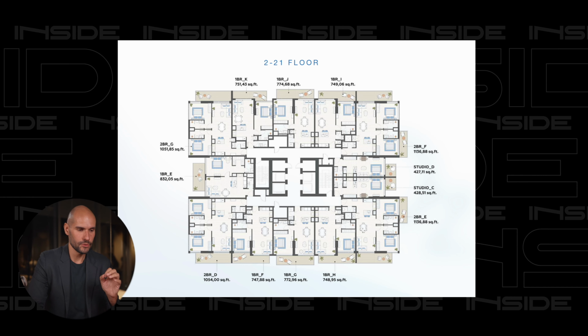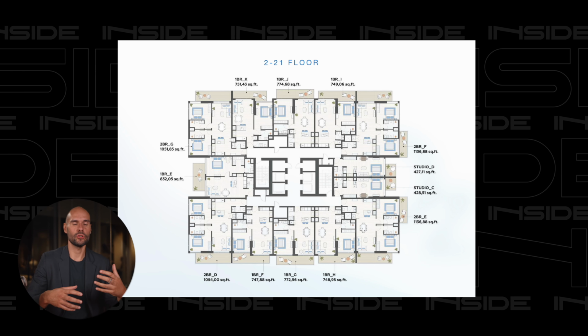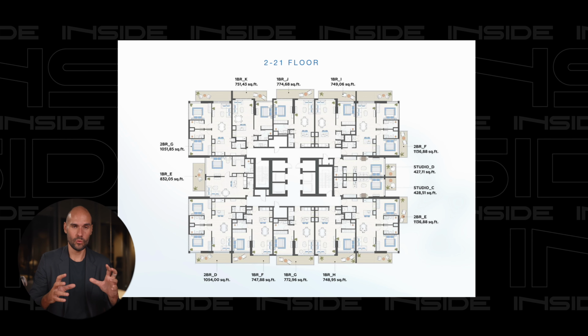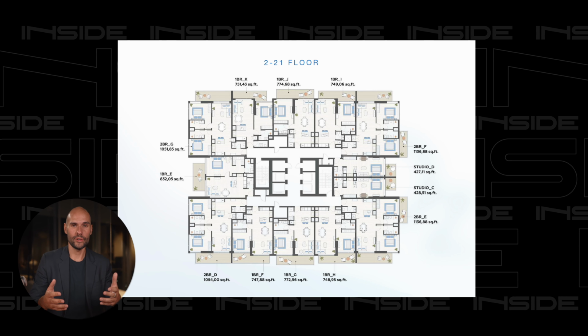Also worth noting that 2 bedrooms have been in the past less common in JVC, and now, as I mentioned earlier, more and more families are moving here. They're becoming more interesting and actually harder to find, so I would recommend focusing on those so that you have a unit that stands out in terms of rental as well as resale.